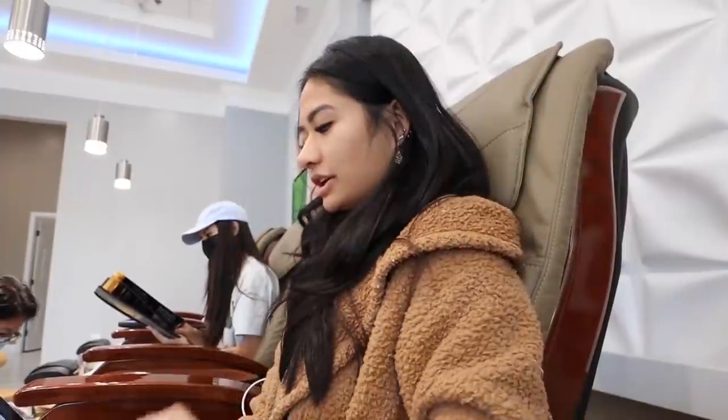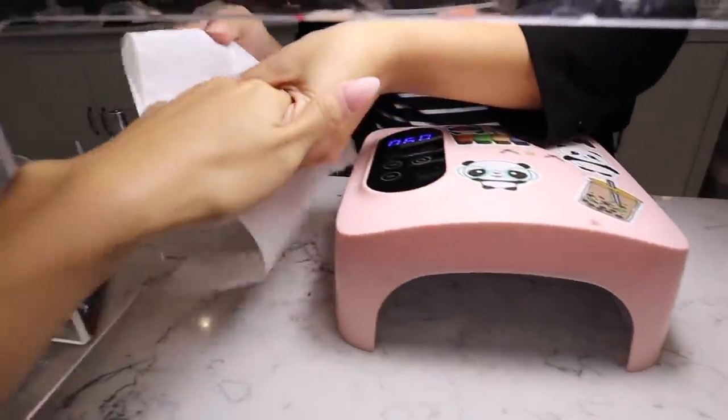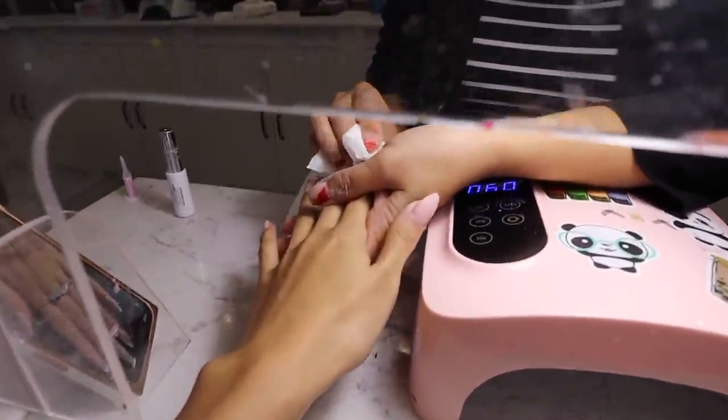Okay, so I'm editing. I'm getting my pedicure right now as we speak. I'm getting my top nails done right now. And I'll show you guys how it comes out. But we just did an almond shape. My natural. Is it in focus?